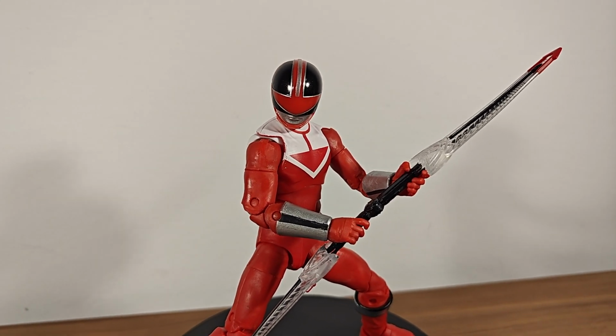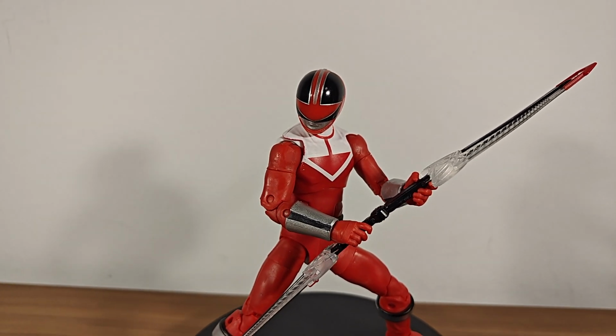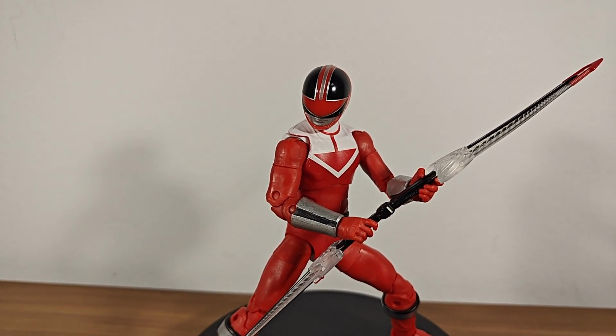Maybe he goes on sale and I can get him cheaply. But if you have the figure, let me know in the comments if I should pick him up. Let's put him in another pose.